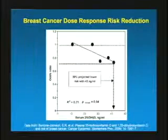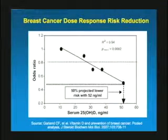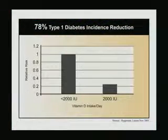nanograms per milliliter. Another one, a 50% reduction. Another one, 50% at 52 nanograms per milliliter. It doesn't take much to see that each and every one of these goes down with a higher vitamin D level. Here is a meta-analysis of all of those and others as well, showing exactly the same trend. And it is very, very clear that we have an issue with breast cancer that is directly related to vitamin D. Other diseases I want to hit lightly: type 1 diabetes.